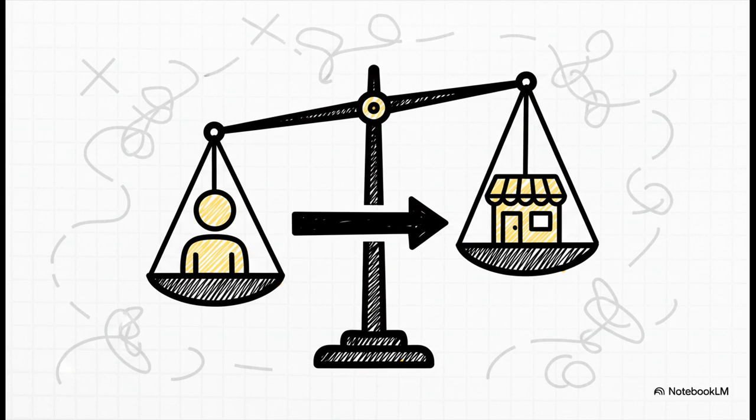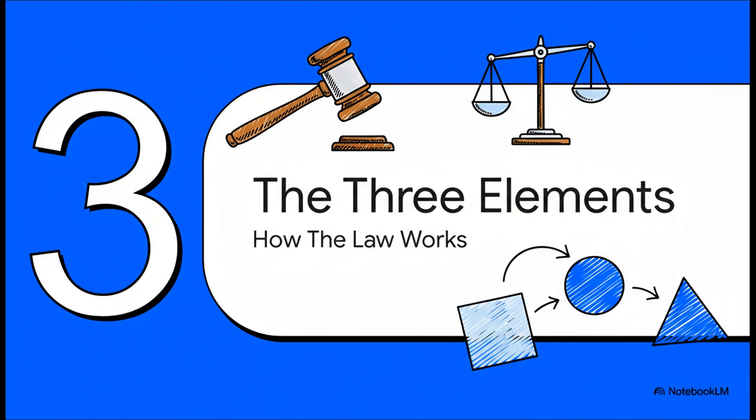If you want to boil it all down, just think of it like this. It's the number one rule for fairness in the marketplace. It's the law that says, hey, businesses, you have to be straight up and honest when you're dealing with people. Simple as that. So how does a court, or anyone for that matter, actually figure out if a business has broken this rule? Well, the law isn't fuzzy on this. It uses a really straightforward 3-part test. And if you can get your head around these 3 things, you'll understand the whole law.